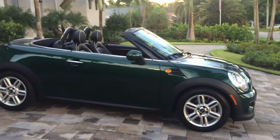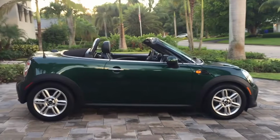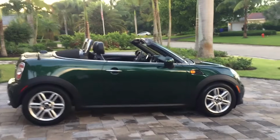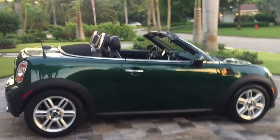Never mind the collectability for a moment. This thing is gorgeous. It's, again, 2015, one owner, just turned 16,000 miles, of course has warranty left, finished in British Racing Green Metallic, a fantastic color for this thing.